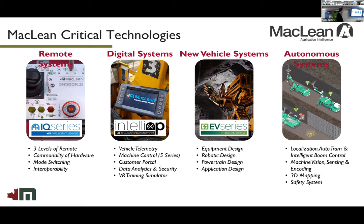And then our automation line, working on intelligent boom operation, auto tram, and 3D scanning and mapping of underground tunnels.